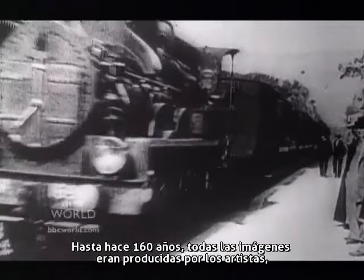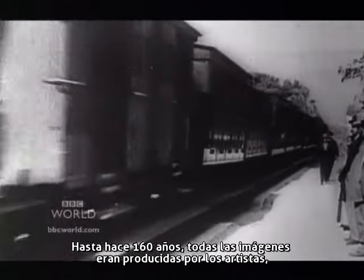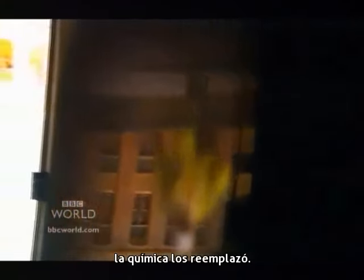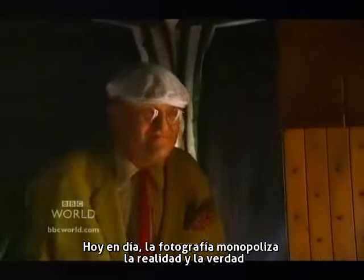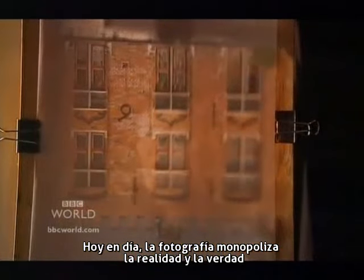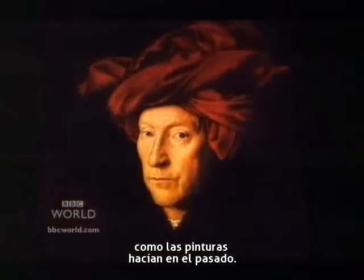Up to 160 years ago, all images were made by artists. Chemicals replaced them. Today, photographs monopolize reality and truth, as painting did in the past.